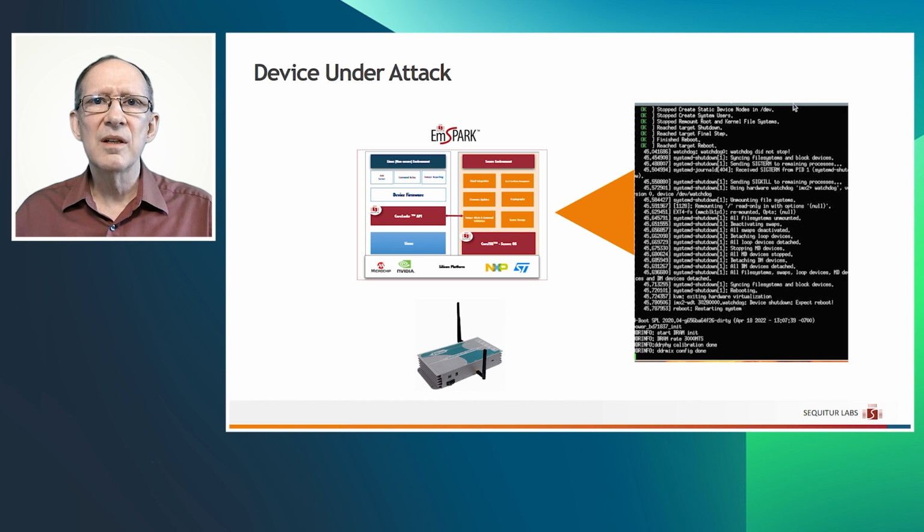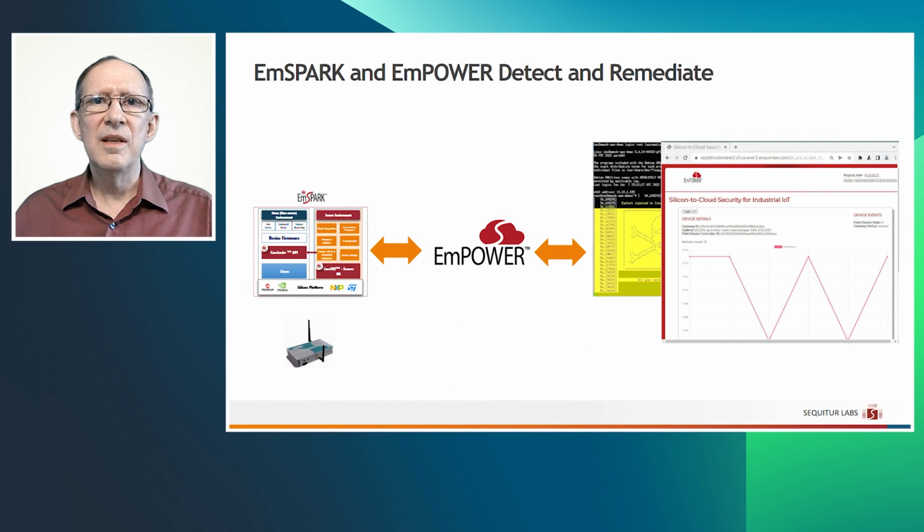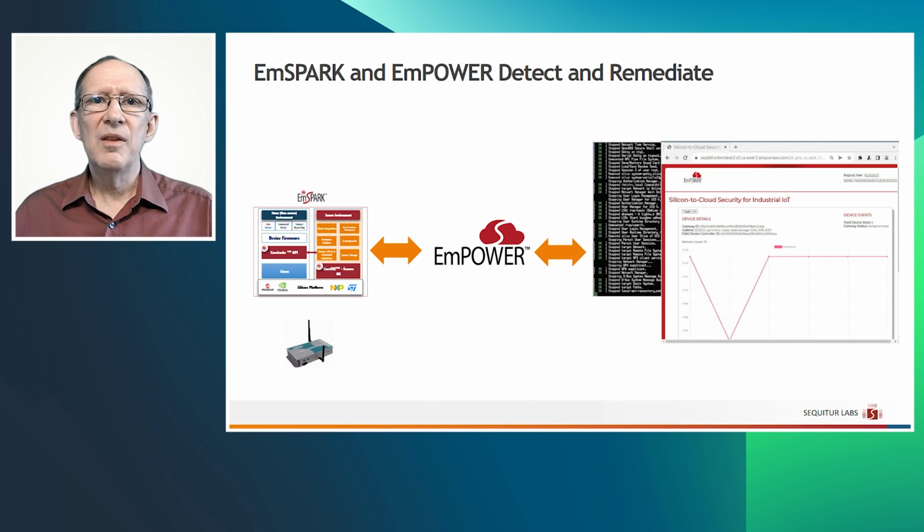Then, to address this, mSpark initiates a reboot in which the device is blocked and the system follows the secure boot process. Next, the mSpark security suite sends a secure, authenticated message to mPower, Sequitur's lifecycle management service. This critical data is shared with AWS Device Defender and can be used to update credentials on the gateway to make sure all devices are secure. In the event that the attacker has modified the non-volatile memory image, the failover to the secondary boot will become active and boot the system into a recovery image.